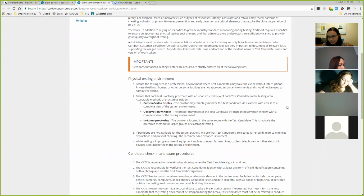Your proctor should stay in the room the whole time. They can't just sign the kids in and then leave, or sign them in and you stay in the room. So we want the proctor to be in there proctoring. Somebody asked if they could remote into the computers. No, it will mess up their test. So do not use something like LAN School, or I don't think you guys have those, but don't do it. It will mess up their test.